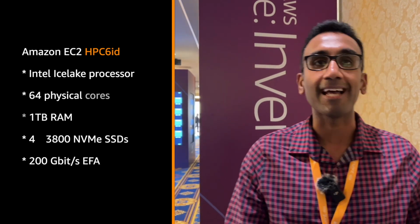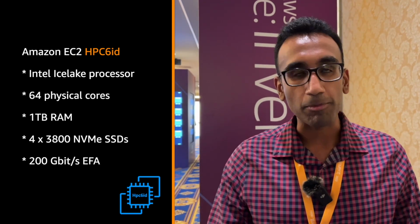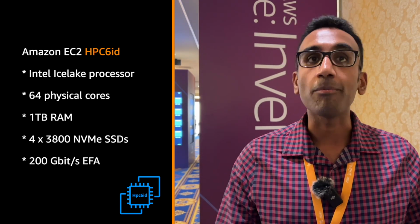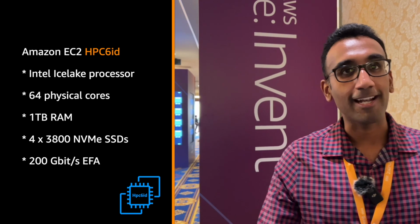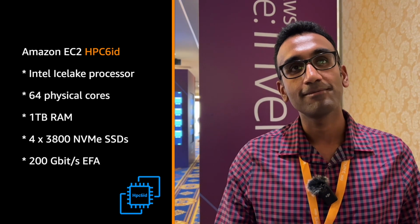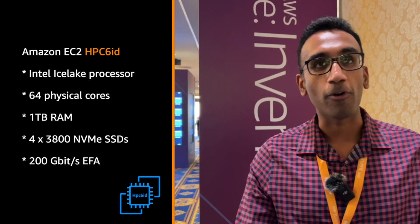Yeah, sure. So let me start with what the specs are for Hpc6id. As you rightly said, it is powered by Intel Ice Lake. It has 64 physical cores. Hyper-threading is disabled. And it has 1 terabyte of physical RAM. That's a lot, especially for a 64-core node. How many gigabytes per core is that? That comes to 16 gig per core. That is a lot of memory per core.